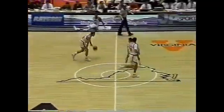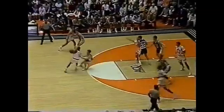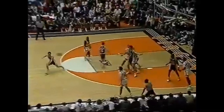A couple of key things going on in this basketball game. Brian Stith has yet to score. Stith, coming into the ball game averaging almost 22 points a game, Duke has really put the clamps on him. He's out of the ball game right now. In fact, Brian Oliver has 9 points. He's been the offense.